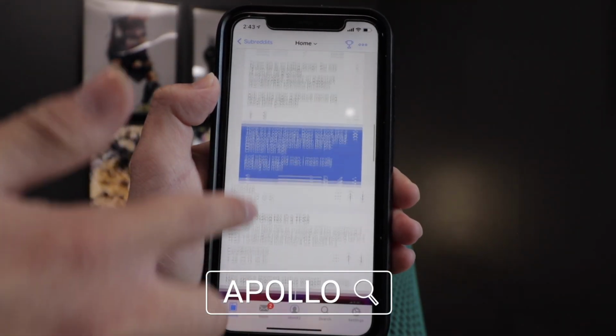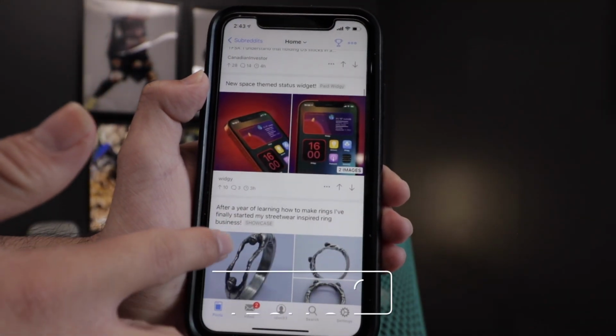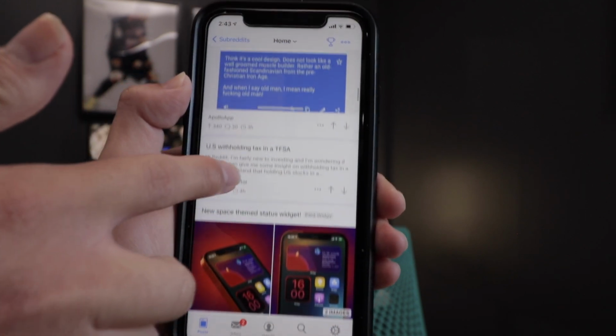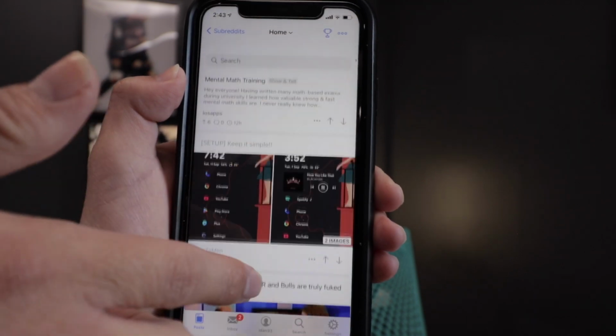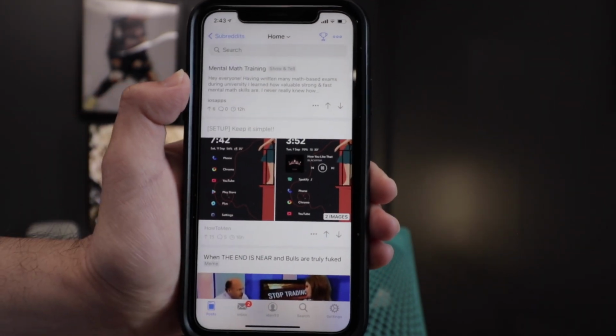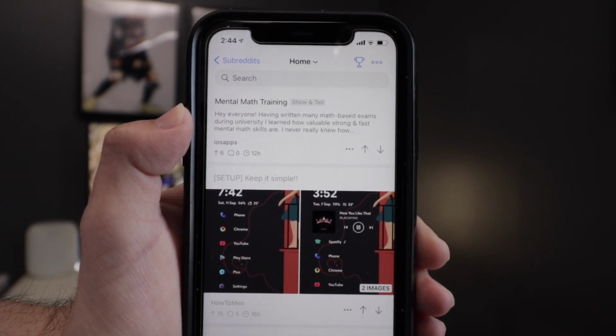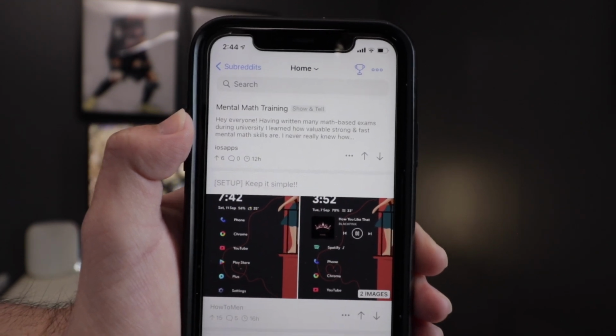Next we have is Apollo. So Apollo, you probably heard of it, one of the more popular third-party apps out there for iOS, and it's probably the best third-party Reddit client out there in my opinion. And so I just really like using it. I just like the customization that you could do with it, of course from themes, but also from the icons.